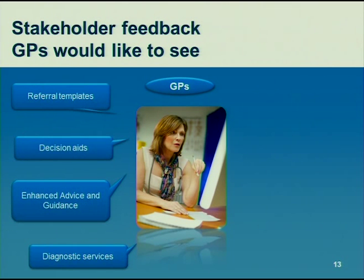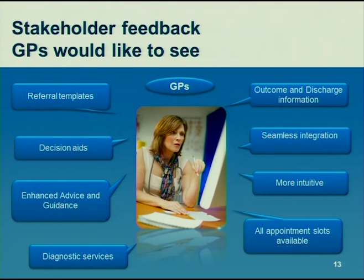GPs have told us that they want more in the system to help them get the patient into the right place. So suggestions are to have referral templates as part of the referral process, to have maybe decision aids. They've asked us for an enhanced advice and guidance, and we're going to focus on that one in just a minute. They want diagnostic services to be on there, and they want a seamless integration between GP clinical systems, the central booking system, and the hospital system at the other end.